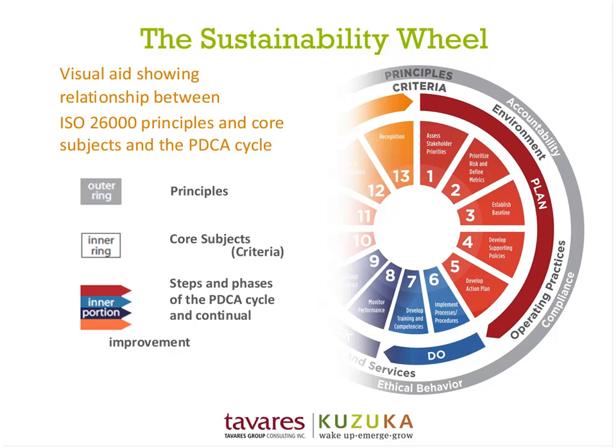So how it works is that the sustainability principles of accountability, compliance, ethical behavior, et cetera, they comprise the outer ring of the wheel to indicate that they apply to every sustainability initiative that the organization implements. The criteria, which we talked about, that applies to all organizations, so things such as the environment, operating practices, products and services, and the community, they're located in the inner ring of the wheel, and are the sustainability categories that, as I said, apply to all organizations.